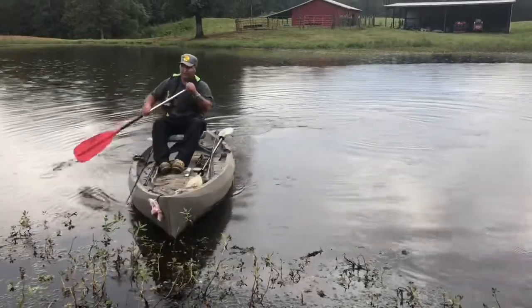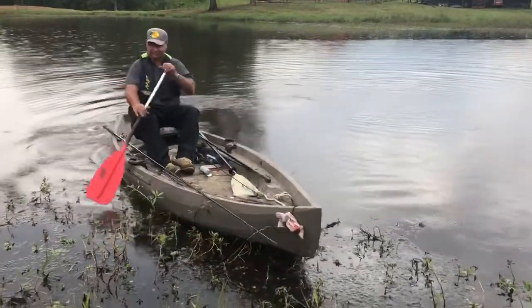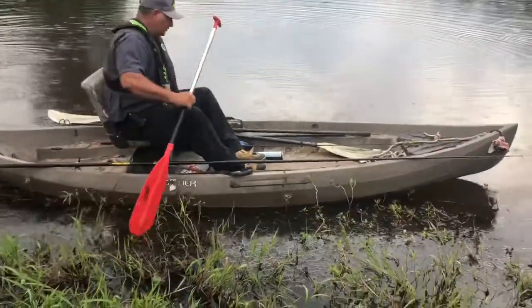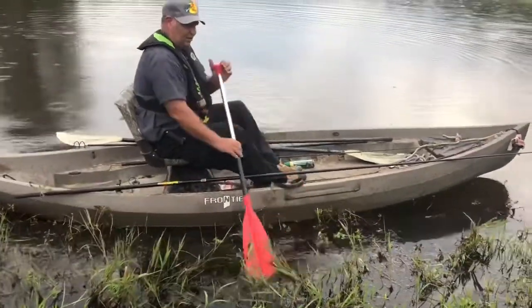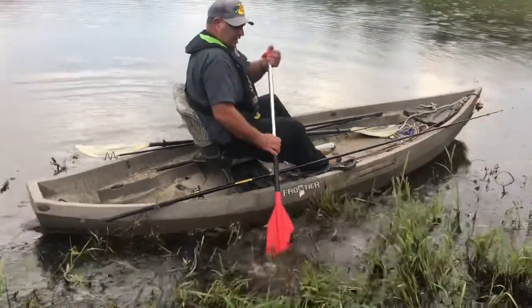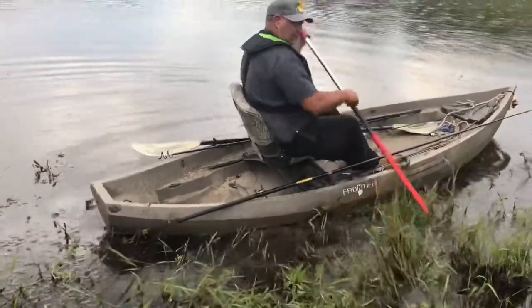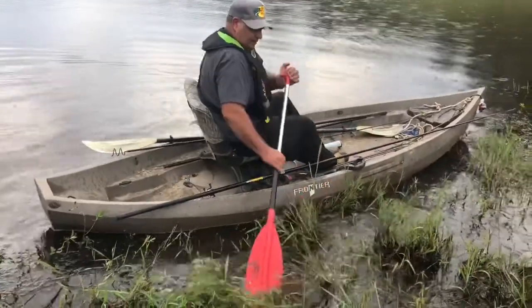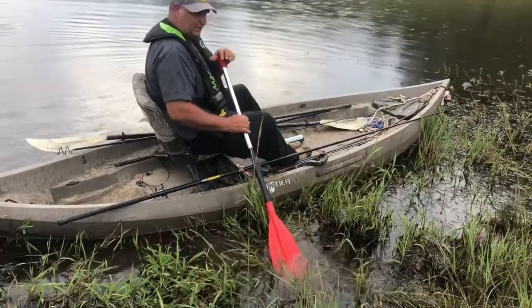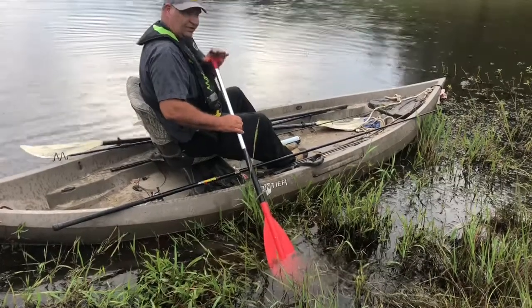All right, another technique I'd like to show you with a single paddle is when you're maneuvering around and you want to get closer to the bank. Let's say for instance that you're out in the lake and you want to get closer. Now I recommend you use this stroke right here. It goes back and forth, and it will bring you over to the bank to where you're able to get out of your kayak in a shallow place. I would not recommend doing this in deep water.